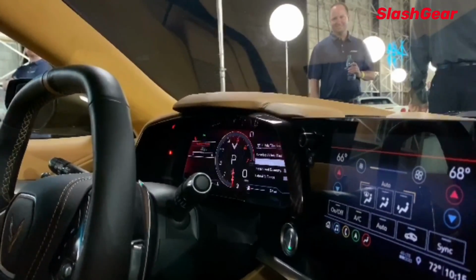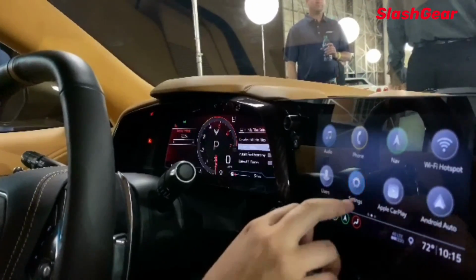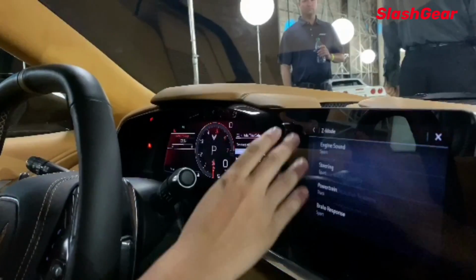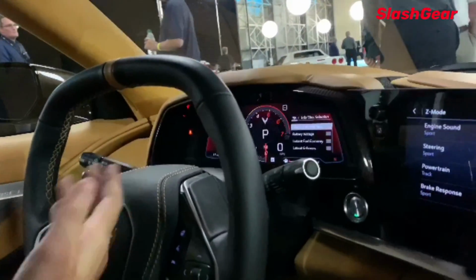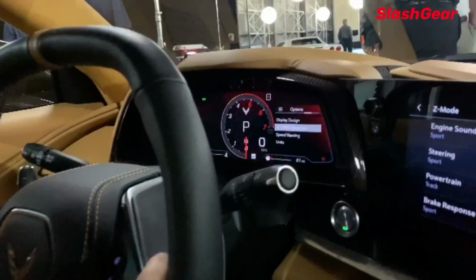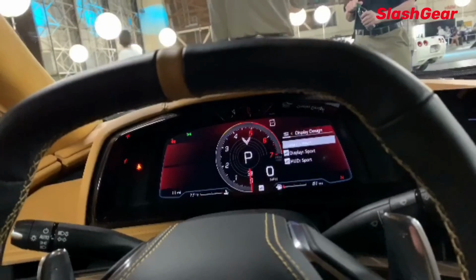Z mode is the other outside layer in this vehicle that we don't offer in any other one. So you can customize all of the powertrain settings as well as your steering, your brake, and your engine sound here. But you also get to decide what screen you want. So when you come in here and you touch it, and you go to display design, you can tell it what page you would like to have open.